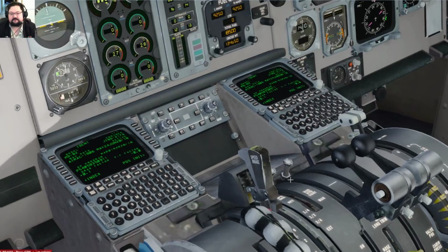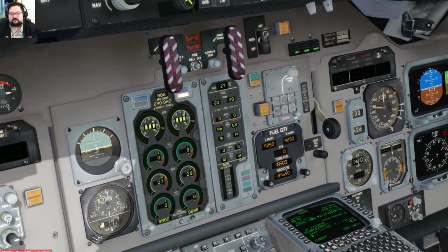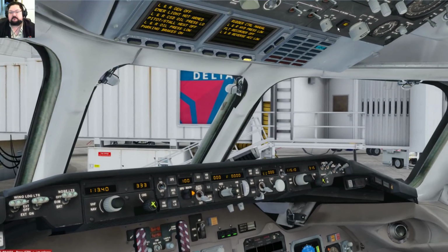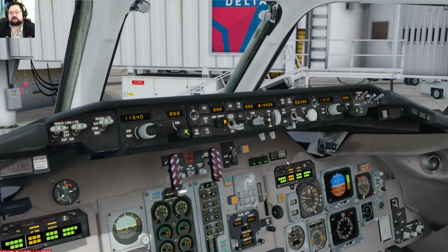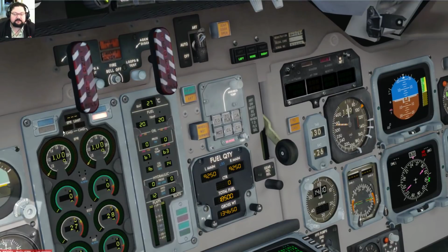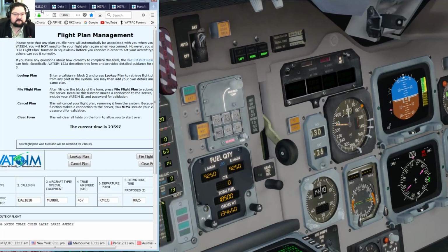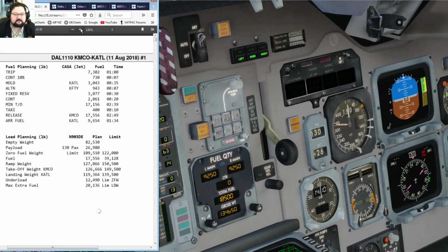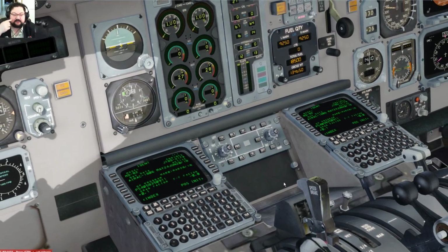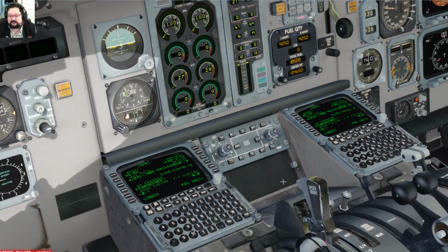How much fuel do we have there? Oh, great. Let's do it. Okay, 18,500. How much do we actually need? 17,500. We'll keep the extra 1,000. That's cool. Need to unfuel that. Get more than we strictly need, which is good.